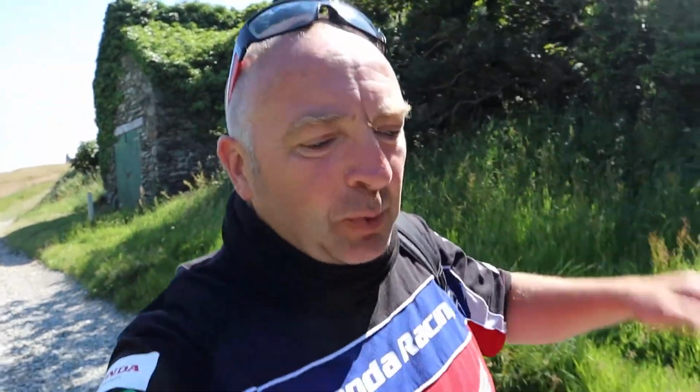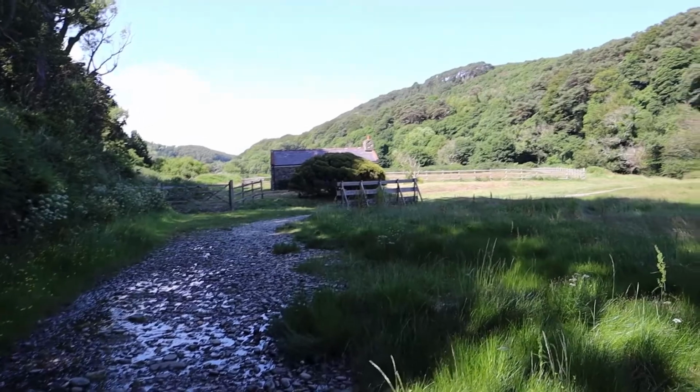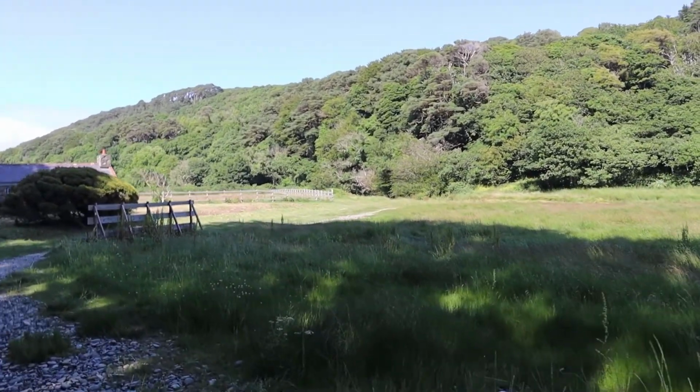Right, so we've turned off and come down to a bit of a beach and parked the bikes up. We've just got to walk about 500 metres down this path now to try and find this place. Hope it's working. I don't really know much information about this place, but I'll try and find something out, more history on it. Let's go and take a look inside.